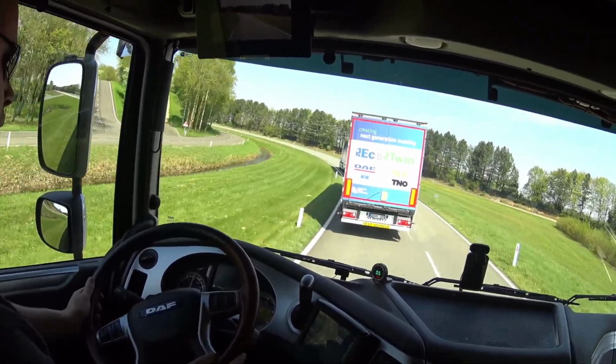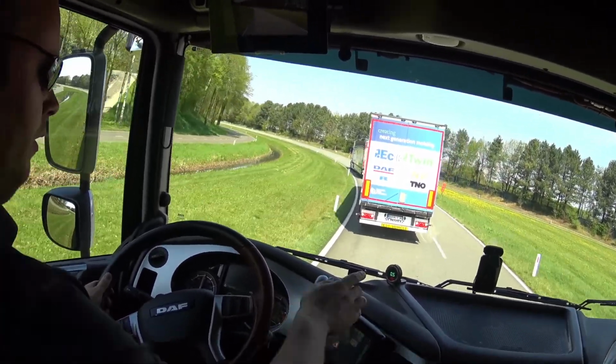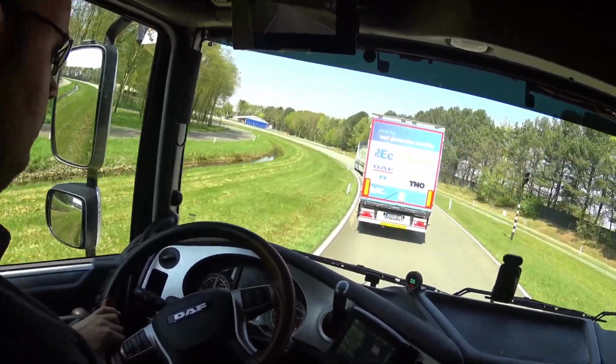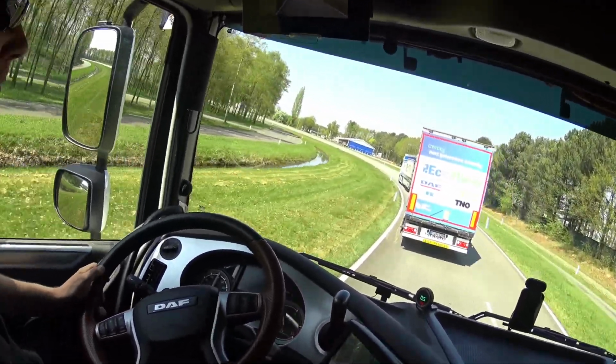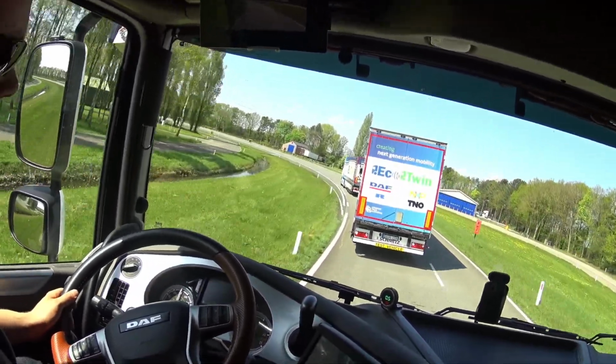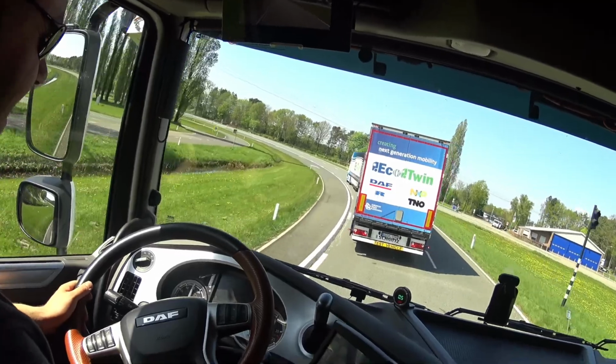Now we drive in platooning mode, 0.5 seconds. Here you have the distance in seconds. It's 11 meters. Yeah. So it's a little bit shorter than usual. Yeah. On the normal road.